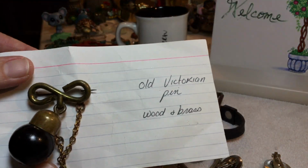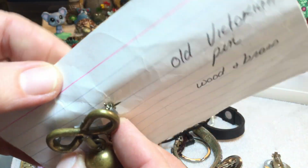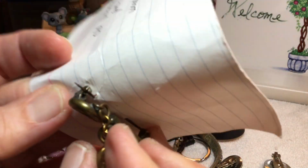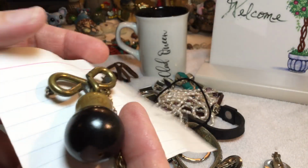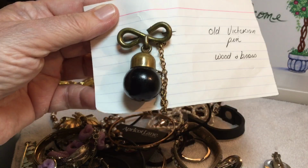This is how I got this. Old Victorian pin, wood and brass. So that's how long the clasp is. I don't know if it's old Victorian. I don't think it is. So I'm saying $7.